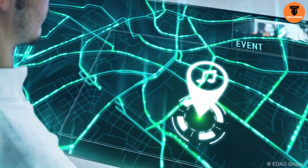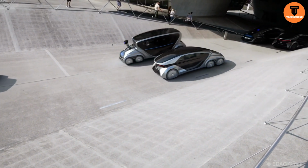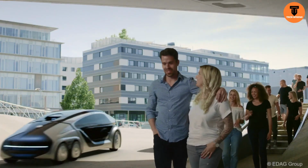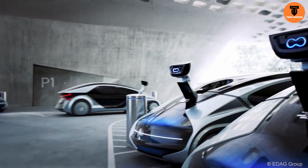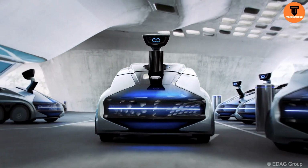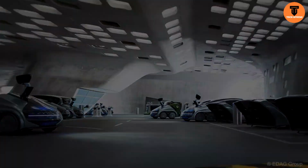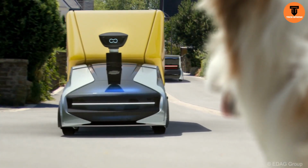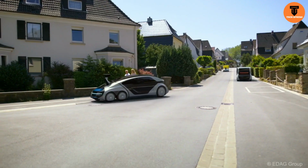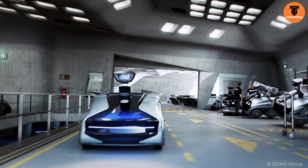What makes the Citybot so revolutionary is its adaptability. Its modular design allows it to switch roles effortlessly, tackling everything from public transport to city maintenance with ease. Whether you're commuting to work, receiving a package, or enjoying a clean park, the Citybot is working behind the scenes to make it happen. But it's not just about functionality, it's about sustainability. The Citybot is designed to reduce traffic, cut emissions, and make cities more livable.